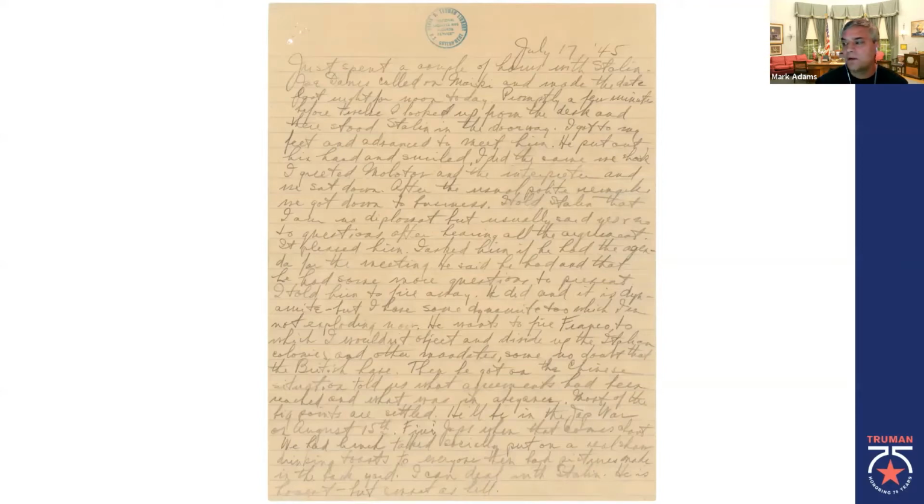And then a week later, on July 25th, in his diary entry there, he goes into a lot more detail, and he talks about how the weapon is to be used against the Japanese between now and August 10th. So those diary entries are really very revealing as Truman expounds upon the information that he's been given by Lieutenant Groves.